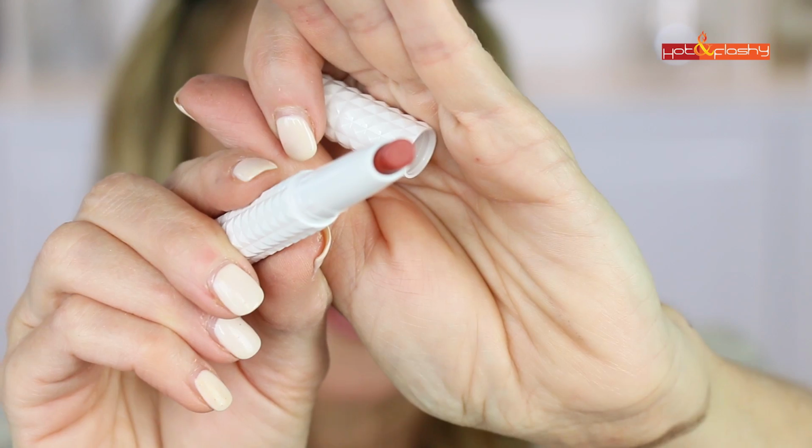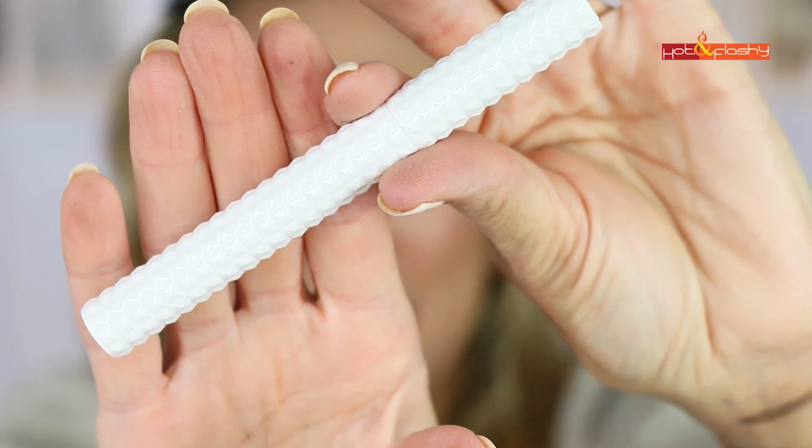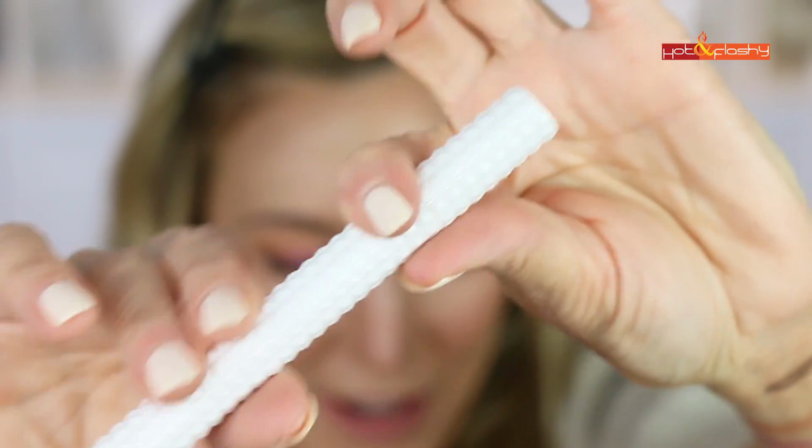Look at the shade on that. It's so pretty. It's going to be the perfect fall rust color, and I love the packaging on these. It's white and nubbly, so if you're digging around in the bottom of your purse for it, you'd definitely be able to recognize it by feel. All right, so here's what it looks like full color. So that's so pretty, but I feel like it's kind of competing with the eyeshadow, so I'm going to go ahead and take this one off.